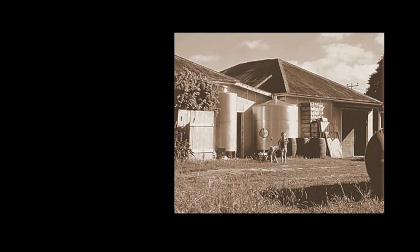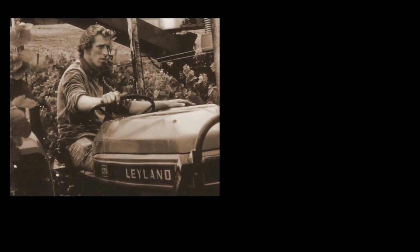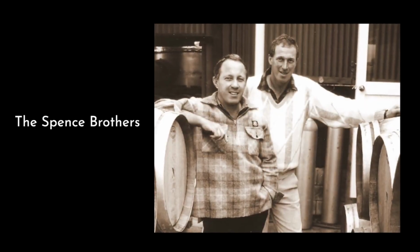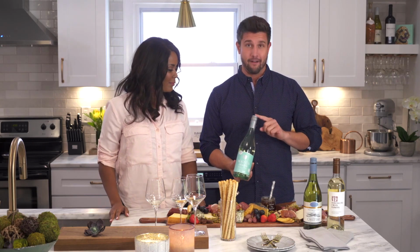Their father actually gave them the skill of winemaking after classes while they were in elementary school, middle school, and high school. The rest of us were like playing tag and hide and seek. They were making wine. Yeah, definitely not a bad extracurricular activity. Yeah, after school special. Because this one paid off, right?